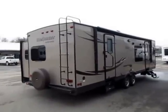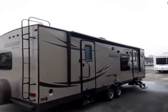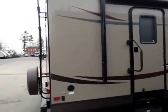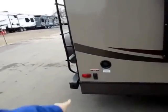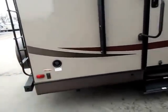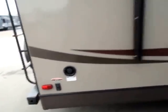Now the roof vents on these have the MaxxAir rain vent covers on them, so when you flip on your power vent fan in the bathroom, you can leave it open, and no harm, no foul. Electric stabilizer jacks, electric tongue jack, power awning, everything is push button simple. You just walk up, and there you go. That's all there is to it.